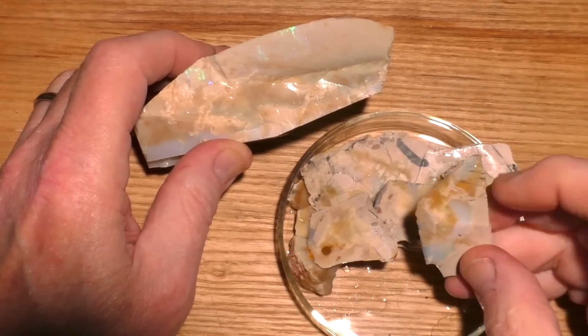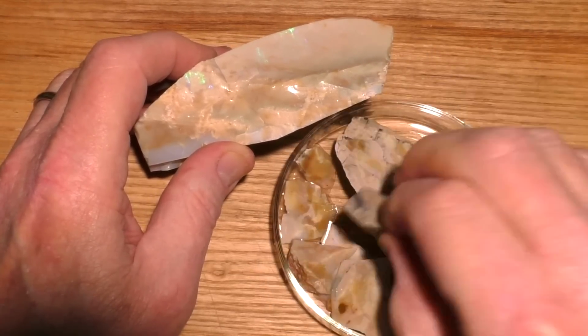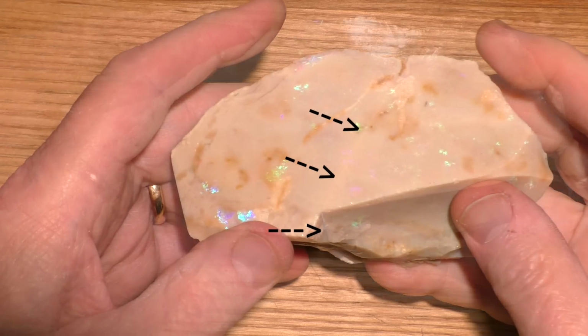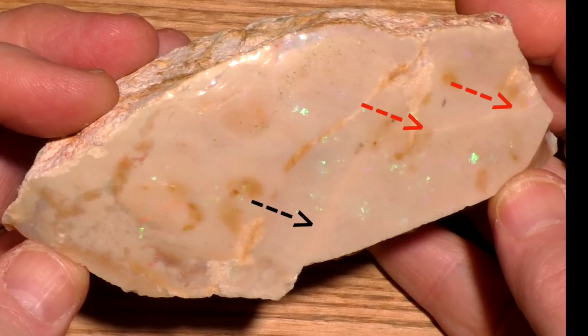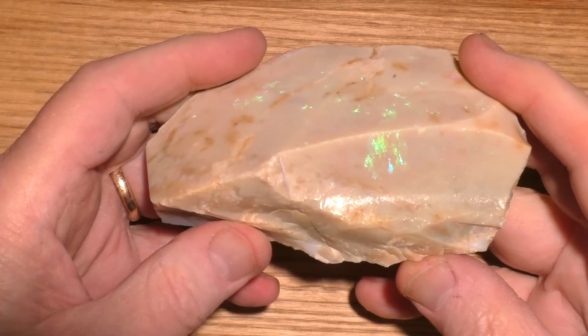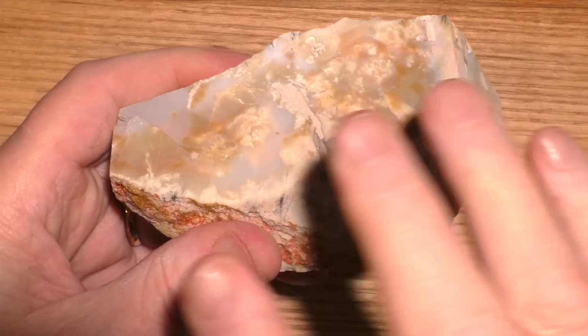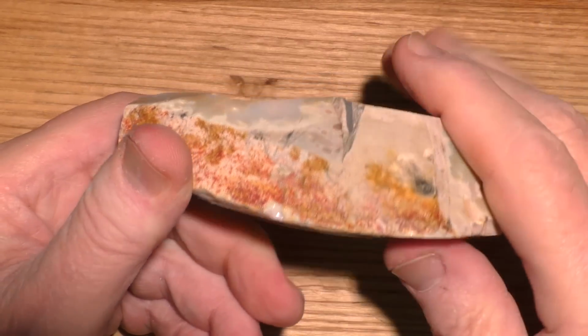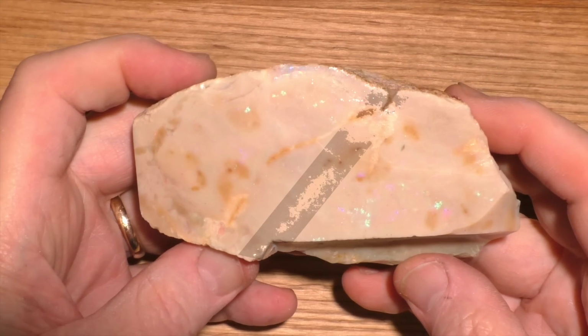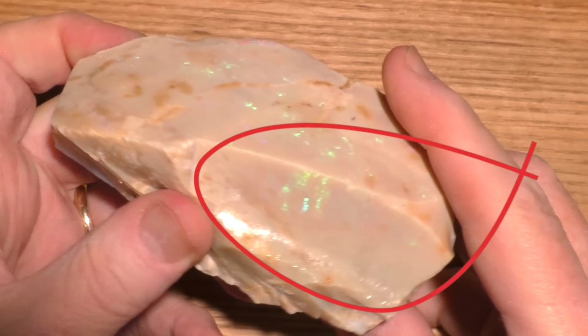With this sand gone, we'll be able to see the stone a little better. The bigger problem here is cracks. This one goes from the side to the top and probably all the way through. And you can see that the crack extends down to the end. The best way to deal with large cracks is to cut along them with a saw. It's a shame to have to cut it, but the cracks are not going away by themselves. And if I cut along this crack, I will be able to preserve the best part of the stone, which is right here.